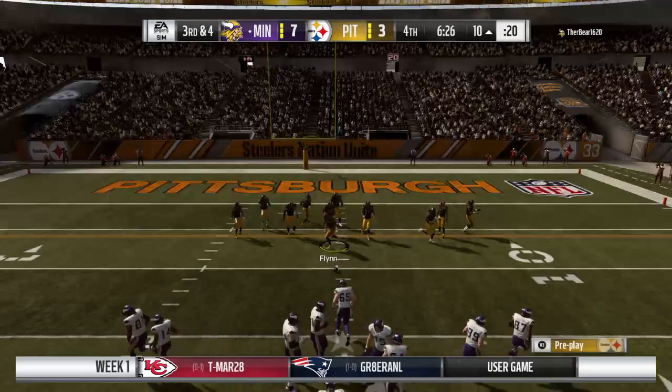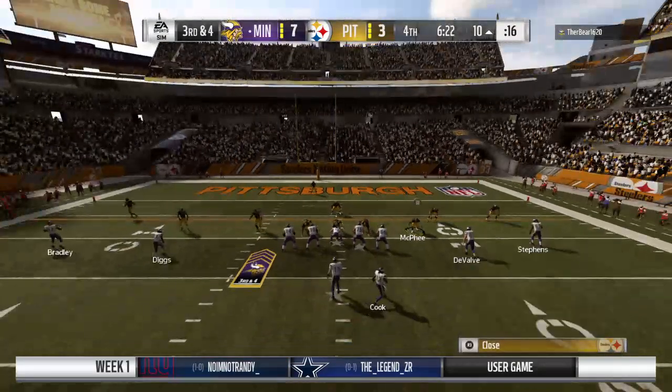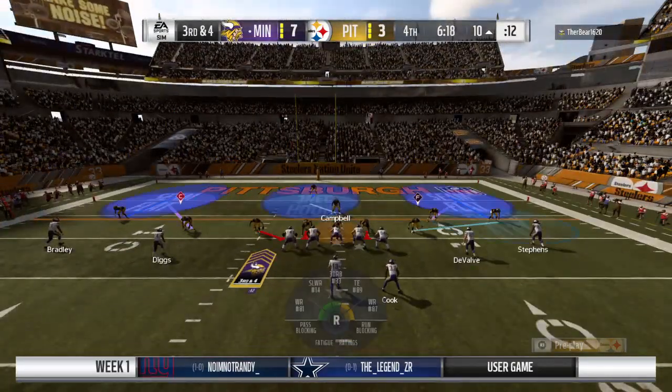The Vikings on 3rd down. They've hit it 50%, 3 of 6 to this point. This is 3rd and 4. Detroit! Gone, gone! Gone, gone!